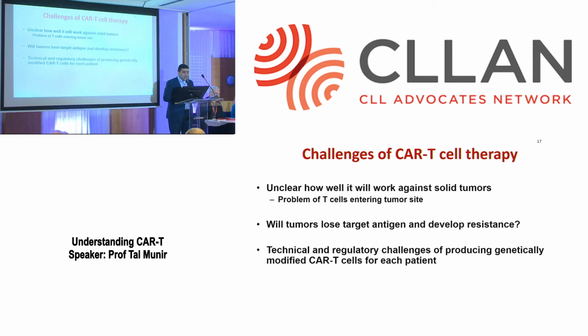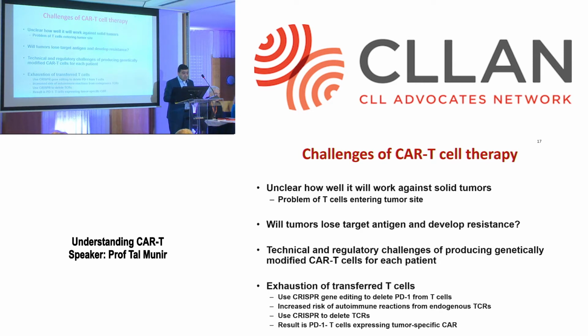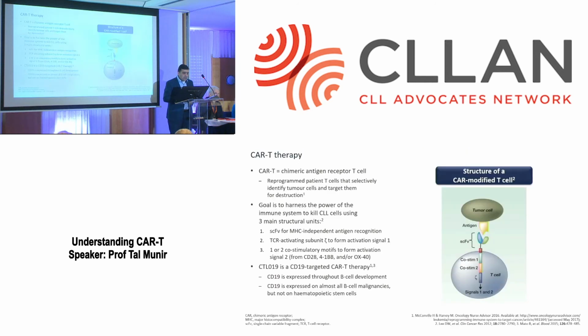There are technical challenges, but I think we know what we're going to do in terms of that. Allogeneic T cells might be the answer. And sometimes you get exhaustion of the transferred T cells, which is a complicated thing, but we can most probably come around it with a few techniques.